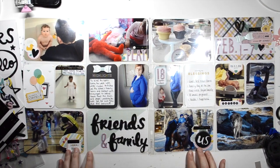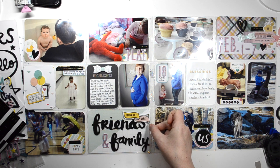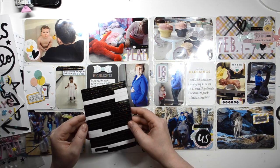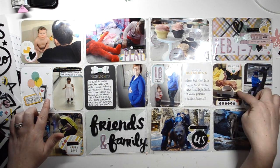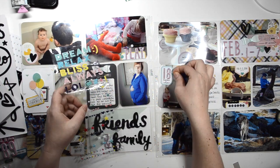I like to see both sides together, side by side. I do have the opposite side of the layout within view, so I can peek at it as I'm working on the other side, but it's always nice to see them side by side to see how things balance and that sort of thing. So I'm pretty happy with how it's looking.